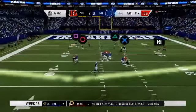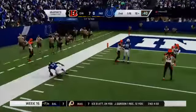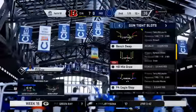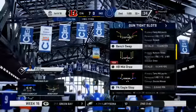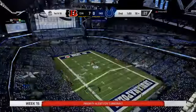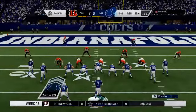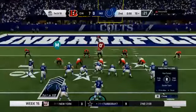To throw is Brissett. And the catch made by Hilton. 11 yards there. First down. Brissett going to lead his guys up 1st and 10. And he's 4 for 4 now, throwing the ball to start the drive.